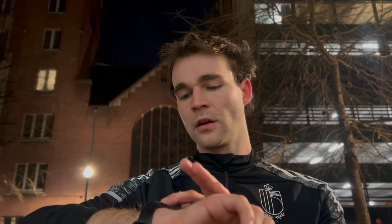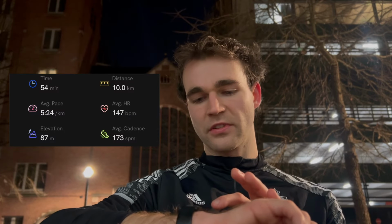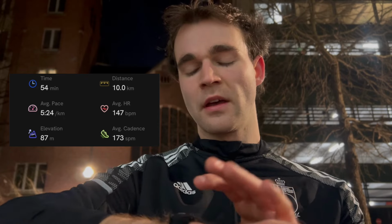Finished up the session, pretty pleased. I'm now getting a notification 61 VO2 max, which I don't know yet what that means. Yeah, I did 10 kilometers at a pace of 5:24. I should have gone a bit slower, but I felt like running a bit faster.